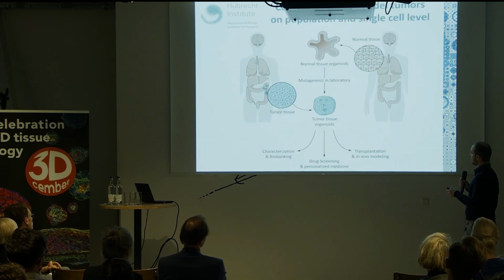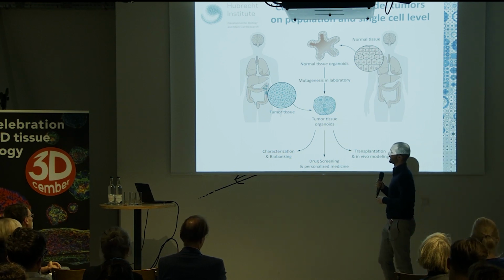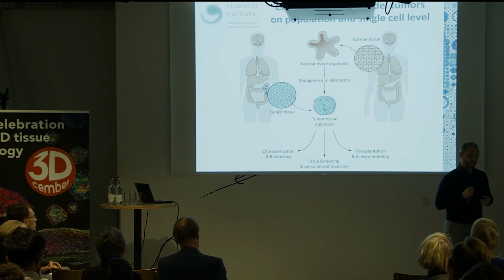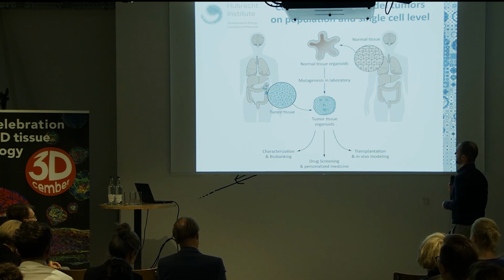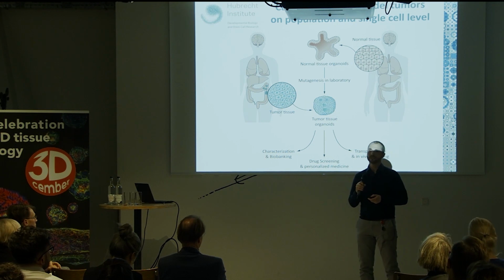Now, as I mentioned, these biobanks are very useful to look at heterogeneity between patients. But we were wondering, can we also show that heterogeneity within a tumor can be modeled in the organoid? Now, you might say we don't really need organoids to look at tumor heterogeneity.